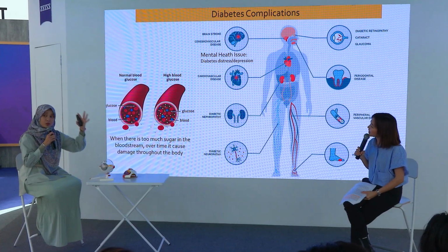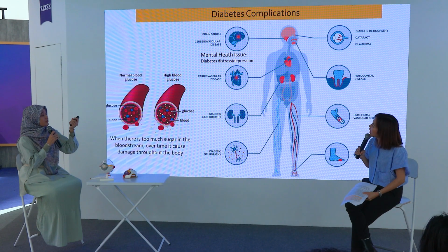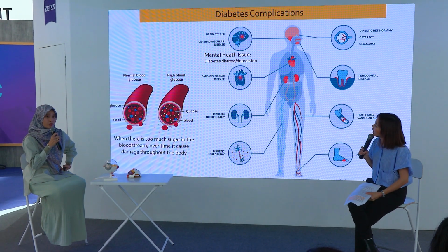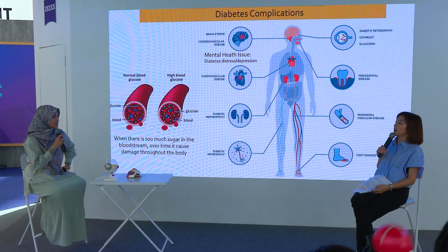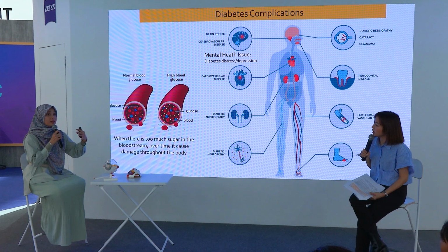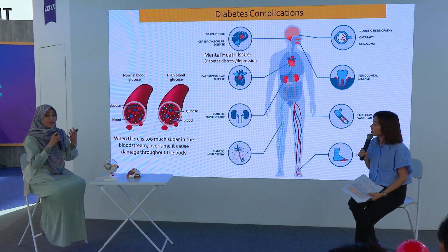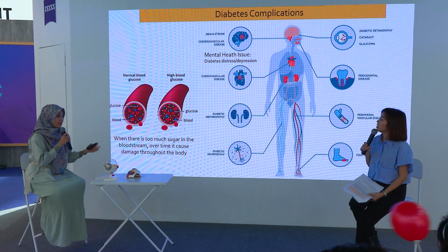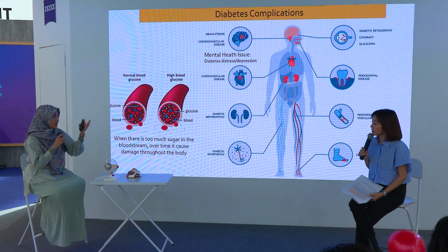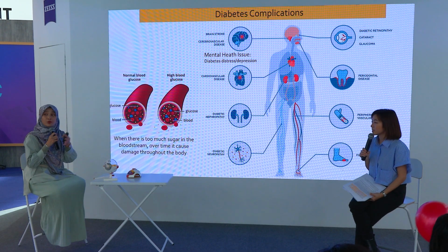So you have all these complications, like you can have stroke, you can have heart attack, and then you can have kidney problem. You have to go for regular dialysis, and you can have risk of amputation. And these come in people who are younger. Sometimes you can have premature death because of these complications. At age of 40, for example, you are still working, you can have this without noticing, and then you can have this presentation. How about the eyes?